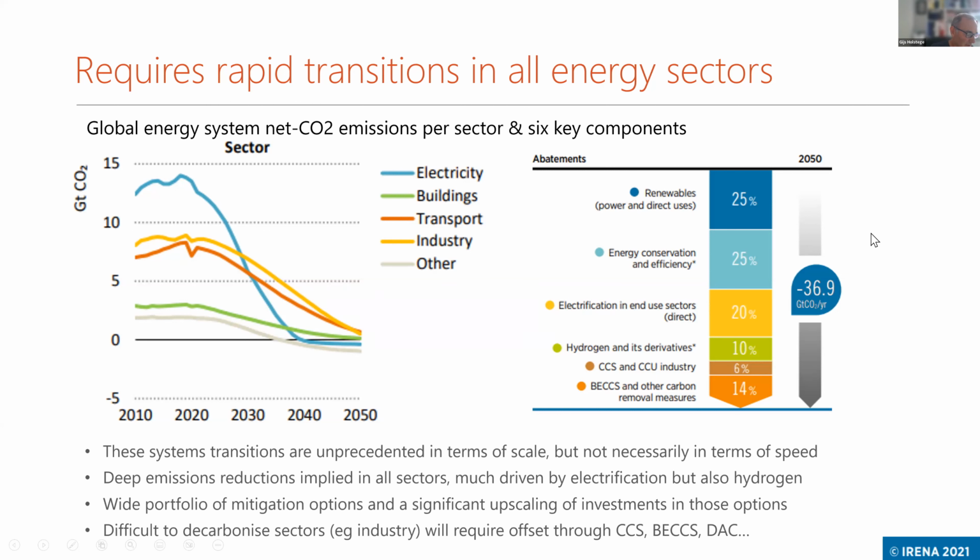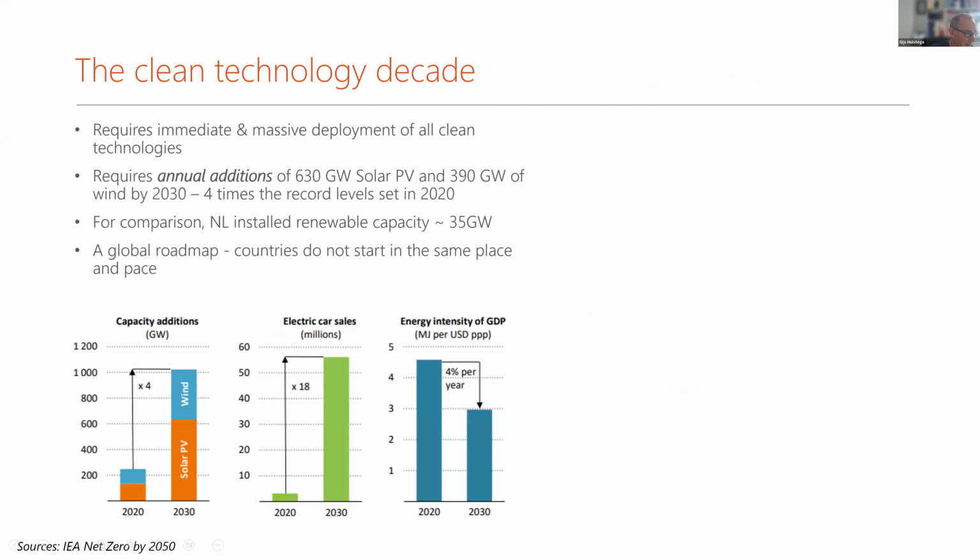But on the right, you can see the relative impacts. The main ones are this drive towards more renewable electricity, and the drive in energy conservation that can reduce our emissions by up to a quarter. Then there's electrification in end-use sectors that currently are not electrified. There's hydrogen and some others there at the bottom. So, these 4 sectors really decarbonize in different ways, and I'm going to briefly go through each one and talk about them a little bit.